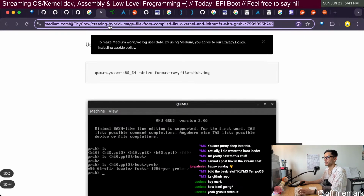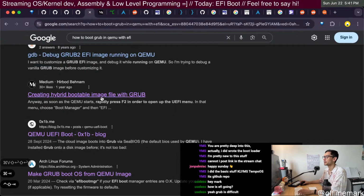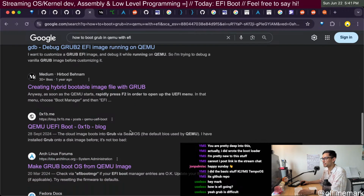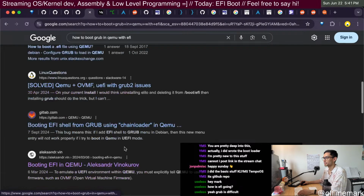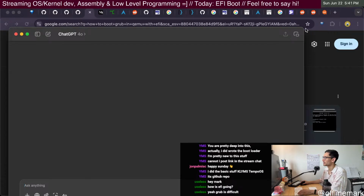Well, this is a pretty good link at least. Just curious, what does ChatGPT say? Okay, I'm gonna ask ChatGPT just in case it's different from Copilot.